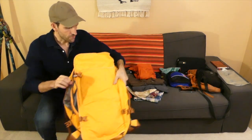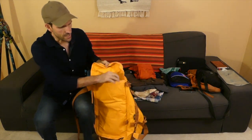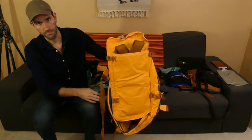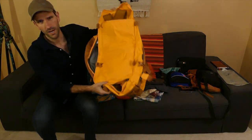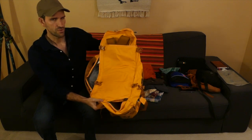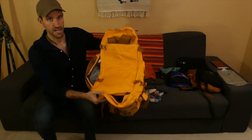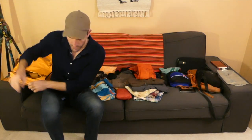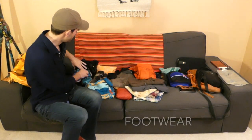It can be used as a duffel. It's also got these tuck-away backpack straps, which are really nice that you can connect and then wear it as a backpack. It's also fairly lightweight. I think it comes in at around 2.5–3 pounds or so. So you're not using up your weight limit on the luggage itself. You'd rather use it for what you're going to put inside it. So let's go through some of the things that I'm bringing.